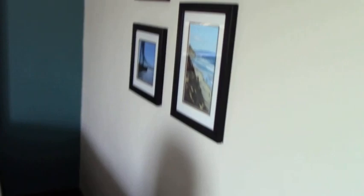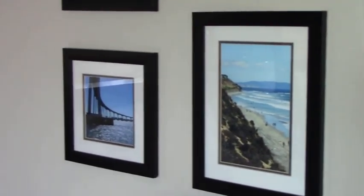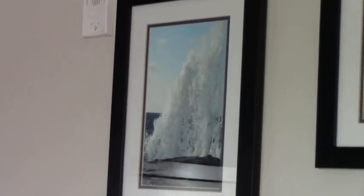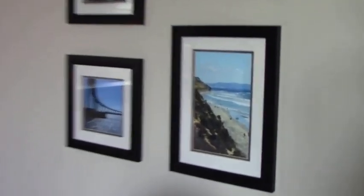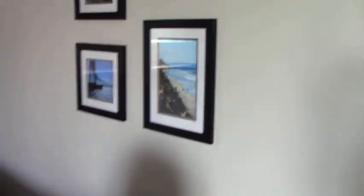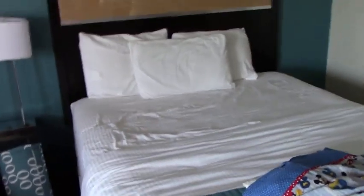And we got some pictures of Mission and Pacific Beach, looks like. I like that one. Feels like a wave is coming out of the ocean. It's really awesome. I like that one too. Looks like a really good shot there when they took it. And we also got 2 queen beds here.